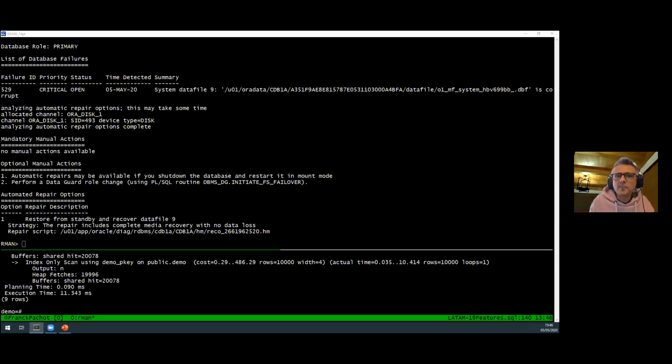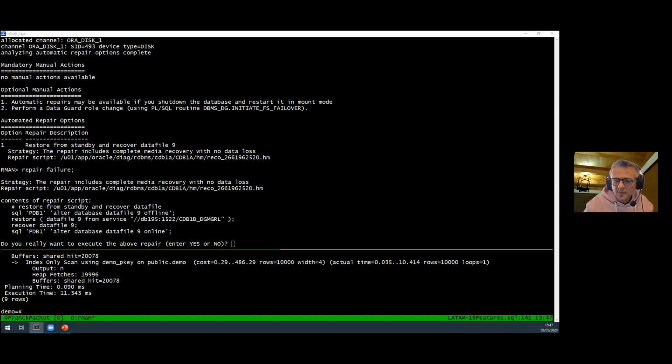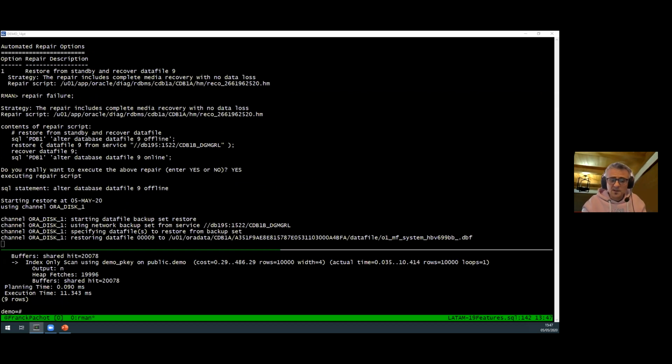And here, yeah. So I mentioned that I forgot to do a backup before, but I have a standby database in Data Guard there. And then it suggests I take the data file from the standby. And the important thing, RMAN ensures me that I will have no data loss at all. Then running the repair, do I agree with what will be done? Yes. Data file offline, restore from service, automatically connecting to the standby database to get the data file there. And you will see that this works.